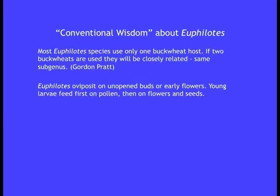Euphilotes, that's the buckwheat blues, lay their eggs on unopened buds or early flowers. And the young larvae feed first on pollen, then on flowers and seeds. They're strictly flower feeders, the Euphilotes, the buckwheat blues. They don't feed on the leaves or the stems, just flowers. So the females have to lay their eggs very early in the blooming cycle with these buckwheats. That's the only time that they can lay their eggs and expect to have their larvae develop properly.